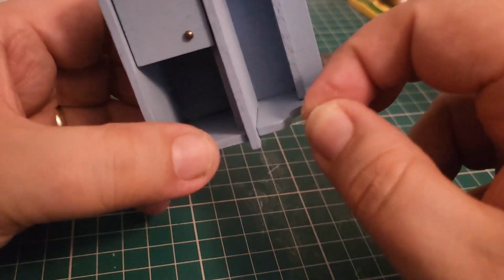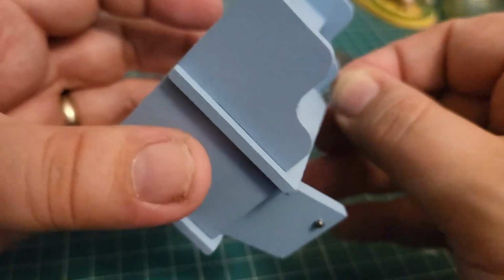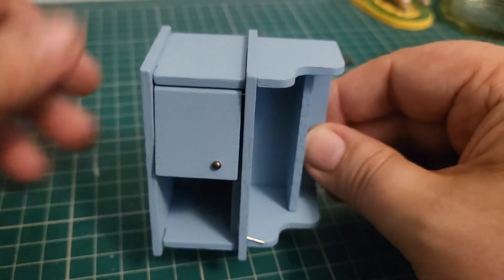Now again, I'm going to try and do this without tweezers, but my ancient eyes keep saying to me, Scott, you're not 19. I know you think you are, but you ain't. Right, so it's that one there.